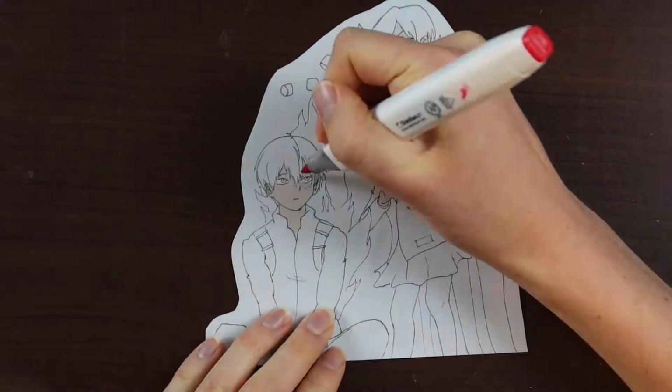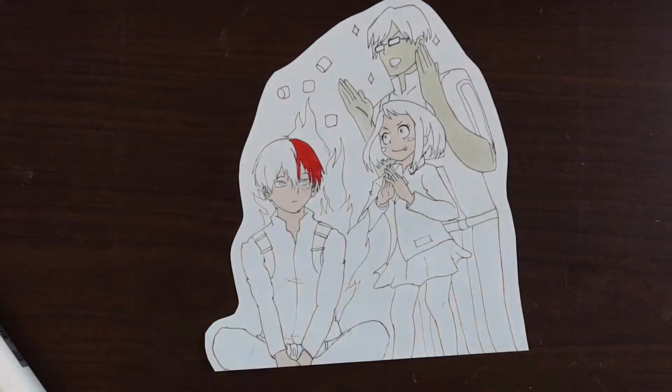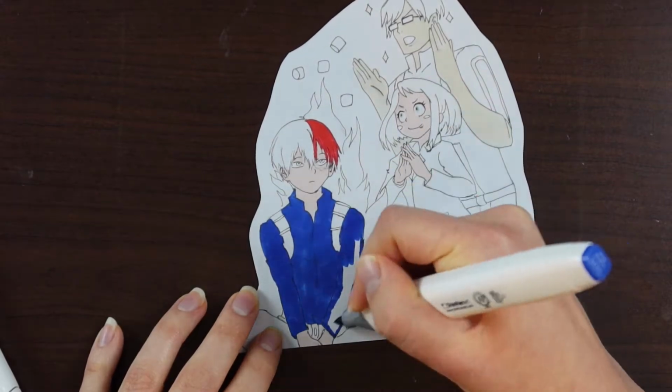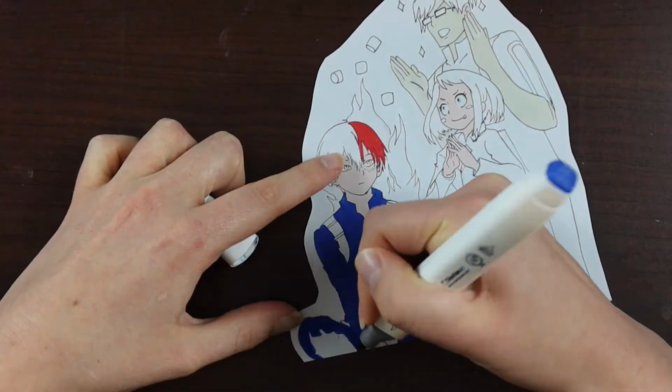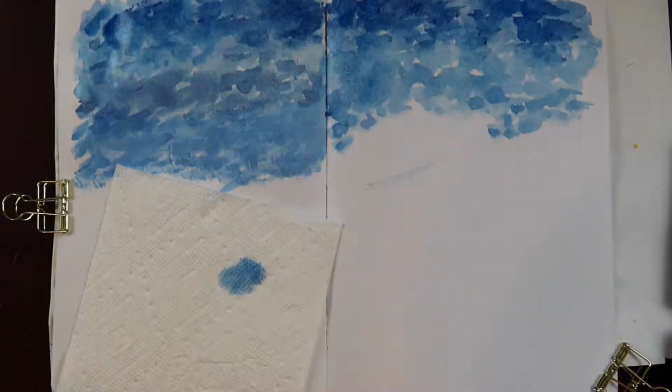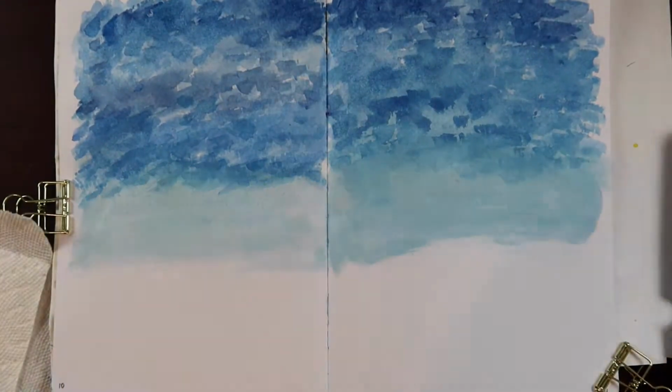Since it's January, I decided to do a blue winter spread with snow-covered trees. I started out with a watercolor base and added layers until I was satisfied. Then I added white to give it a misty sort of effect and used an Arteza brush pen to draw in the trees. And the snow I added with a white Posca pen after the tree was dry.